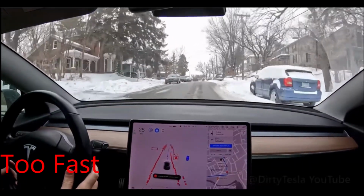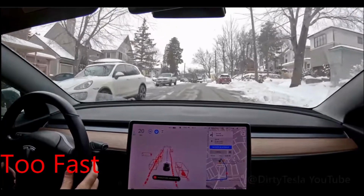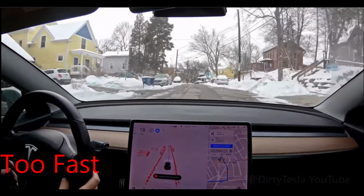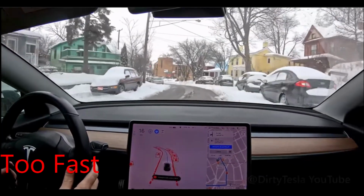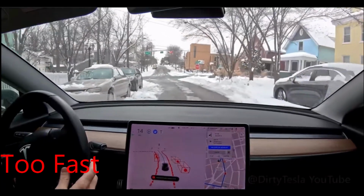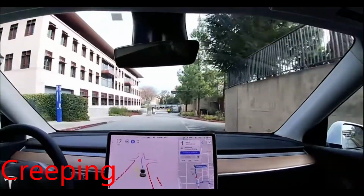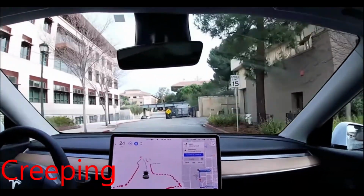These builds have been better in terms of turning, so I'm just going to slow down a little bit here. Makes me a little more comfortable. I think this is a more appropriate speed for the conditions. These people are still stuck with their cars in the snow, but the car's handling this okay. Even though there's a bunch of snow in the way, it is staying away from that and staying on the paved road. Speed limit was 10 there, and then it switched to 25, and then now it's 15.